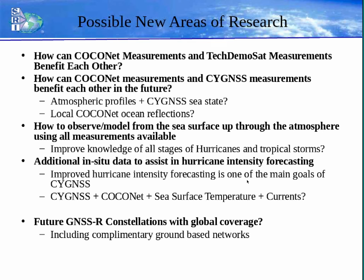in the long run, especially as these GNSS constellations are going up, and then more Cosmic constellations are going up. And CocoNet is already there, and hopefully it'll continue to work. And so you'll have all these measurements, you have all this data at some point, and then how to put that data together, I think could be really interesting.